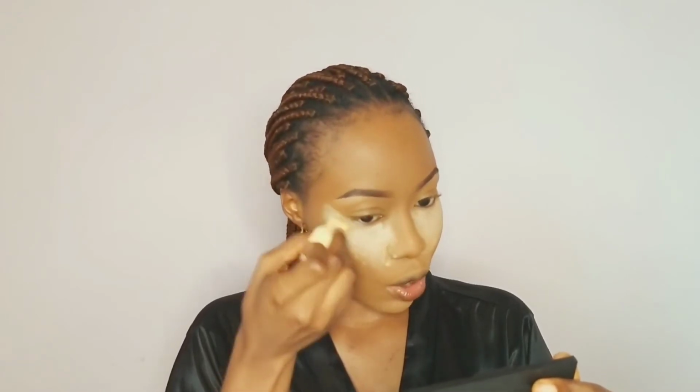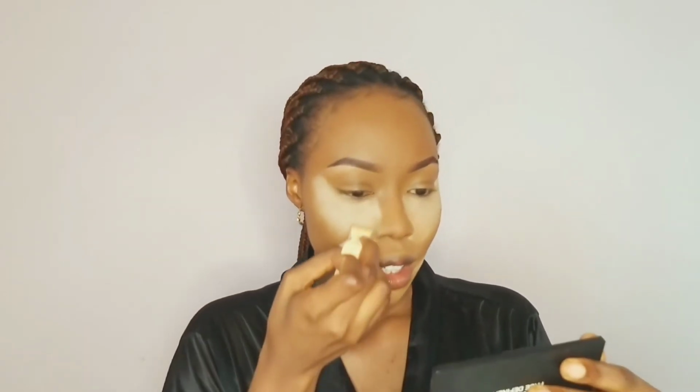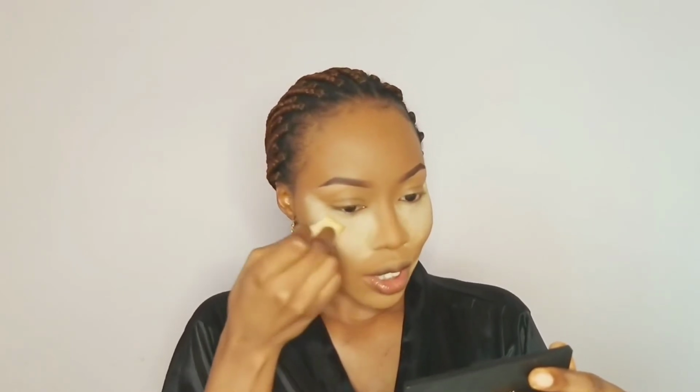Guys, my friend gifted me this thing that I'm using to apply my setting powder, and god, I love it. I love it so much. It's very soft, and I don't know what the name of the brand is. It came in a pack of 4 and I just took one. It's so soft and it just applies the powder so well.